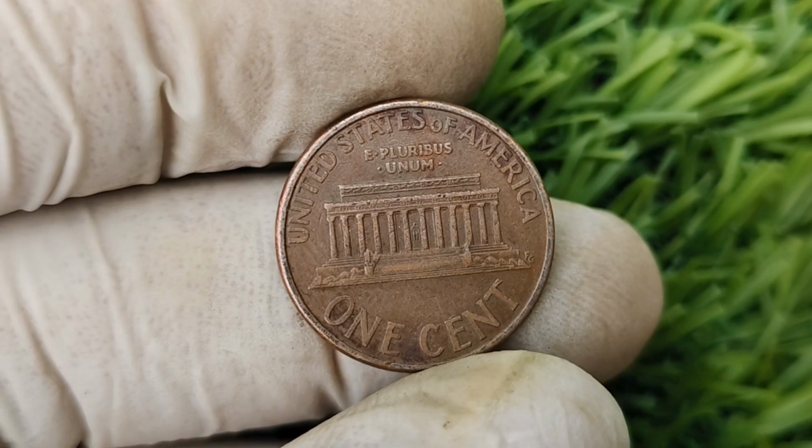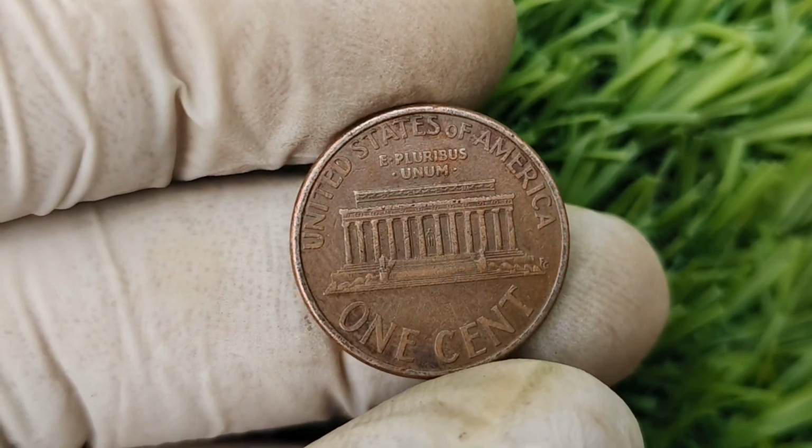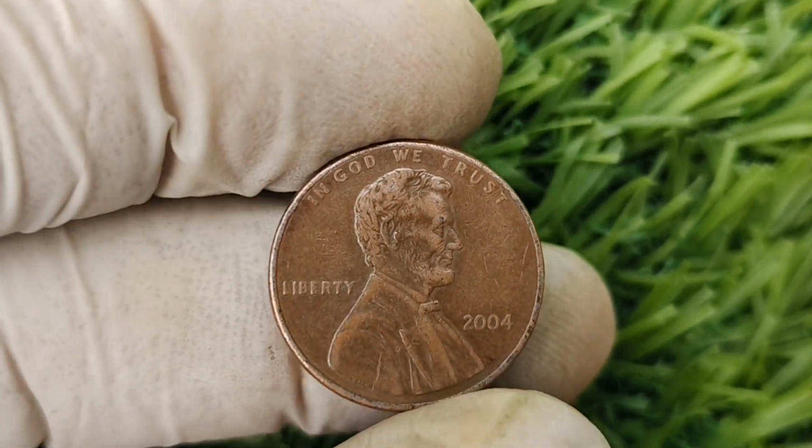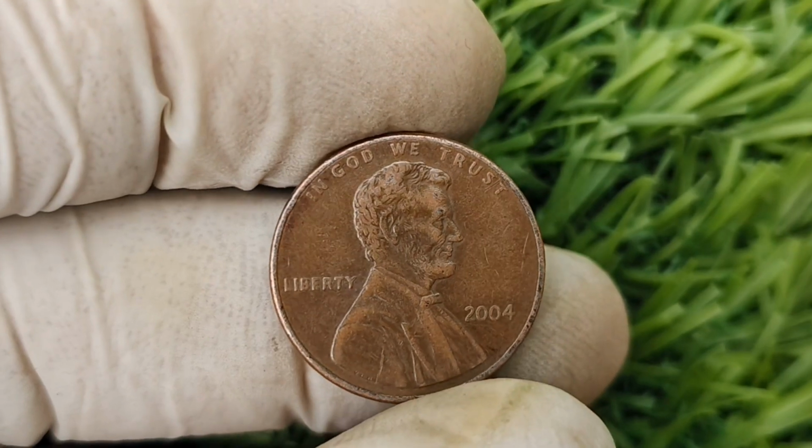So, most 2004 pennies will have either a D for Denver or a P for Philadelphia. But once in a while, one sneaky little penny slips through the cracks with no mint mark at all.